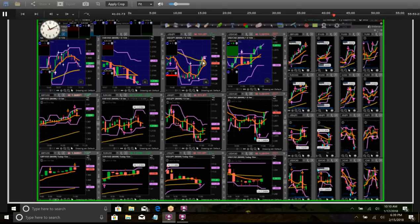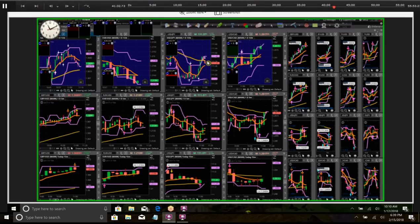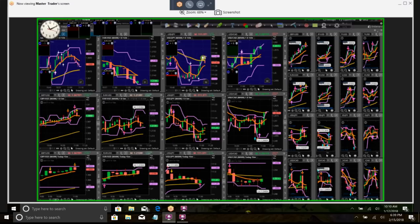Okay. Now we have this super pink on the blue chart. Well, that's what I call it. A white and a pink on a blue chart is like a super pink on the 5-minute chart. It's the same thing. They mean business. So whenever one of these comes in, we're looking to take it down.